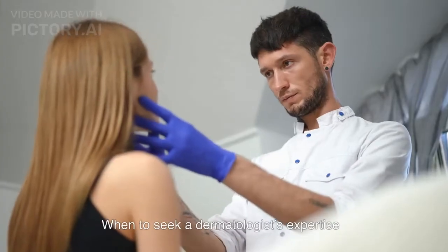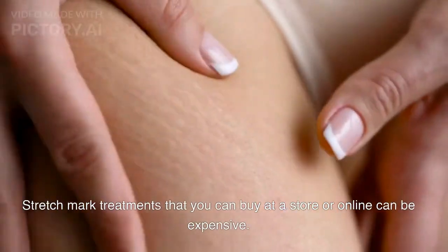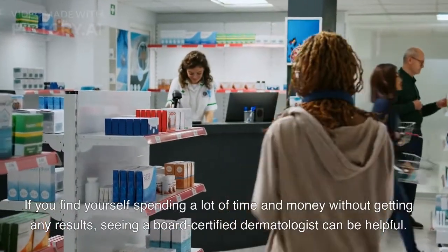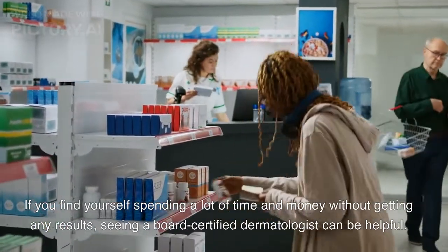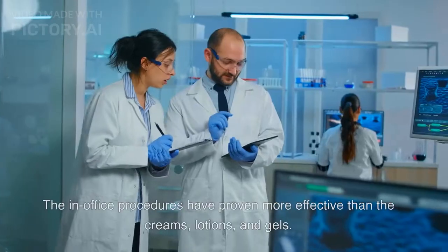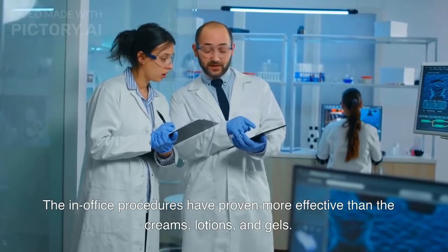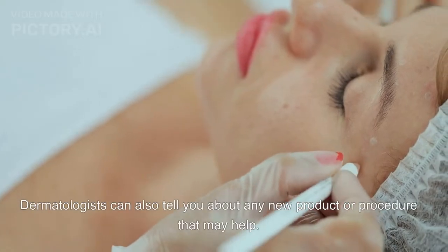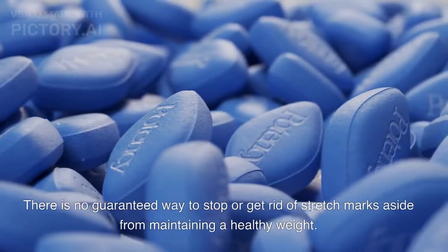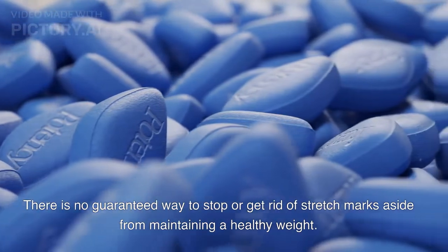When to seek a dermatologist's expertise. Stretch mark treatments that you can buy at a store or online can be expensive. If you find yourself spending a lot of time and money without getting any results, seeing a board-certified dermatologist can be helpful. The in-office procedures have proven more effective than the creams, lotions, and gels. Dermatologists can also tell you about any new product or procedure that may help. There is no guaranteed way to stop or get rid of stretch marks aside from maintaining a healthy weight.